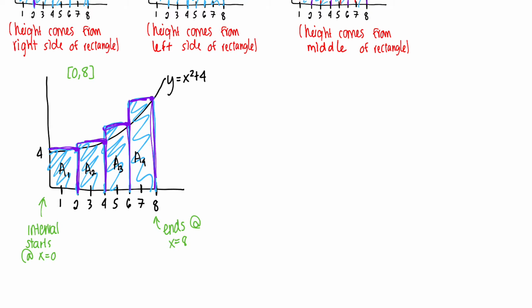All right, so the place where our interval starts, we call that value A. Right? We call it A. And the place where our interval ends, we call that value B.